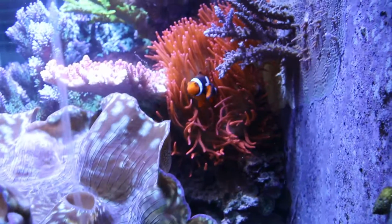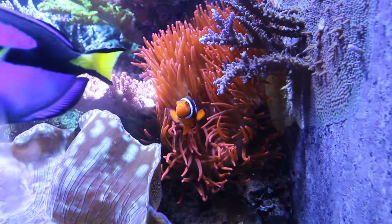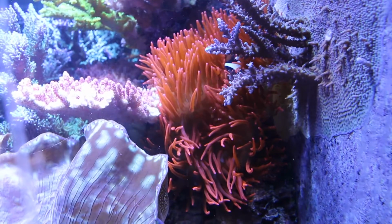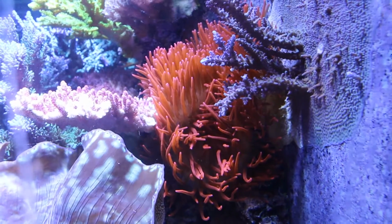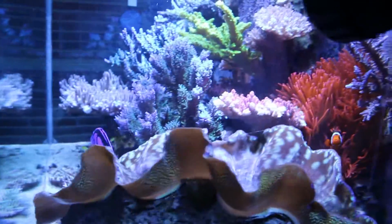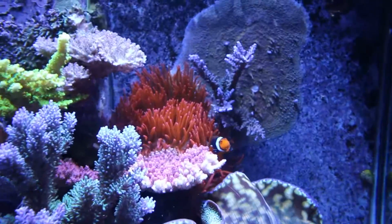I have a pair of clownfish back here that are onyx percula clownfish. They lay eggs every few weeks. The big female there I got probably in 2003 sometime, and at that point she was already pretty big, so she's getting pretty old. Let's see if we can see the little male. He's buried down in there pretty good.